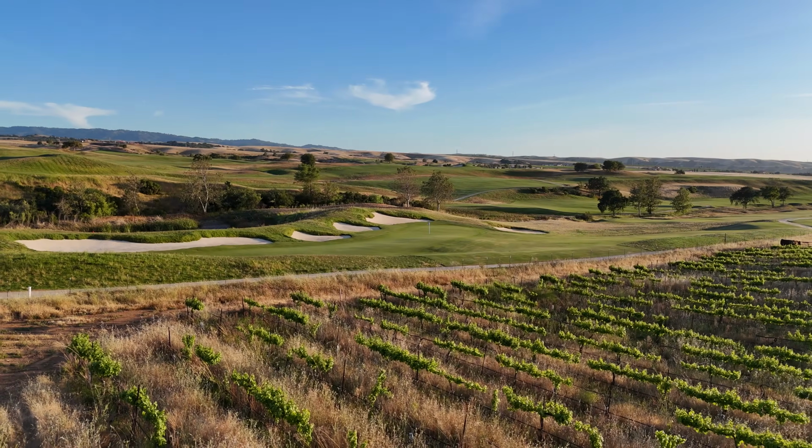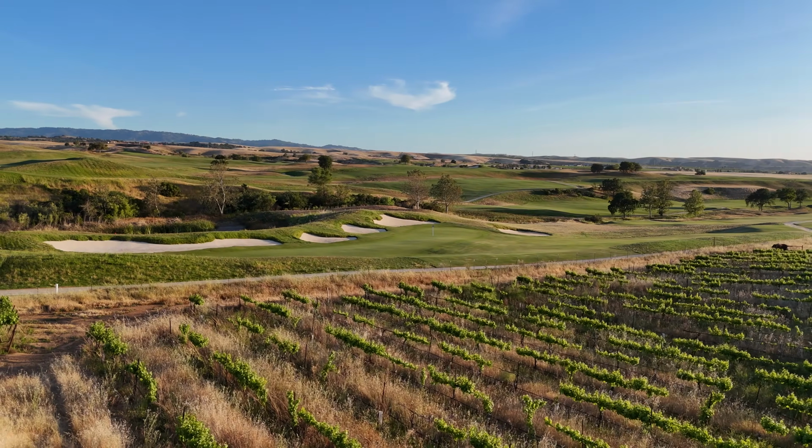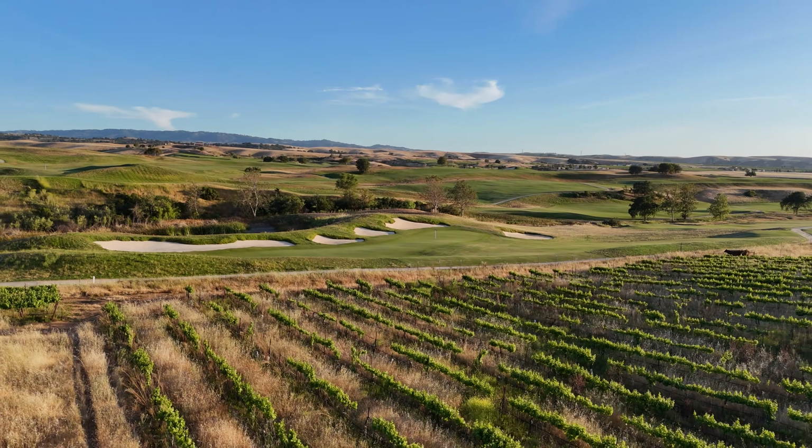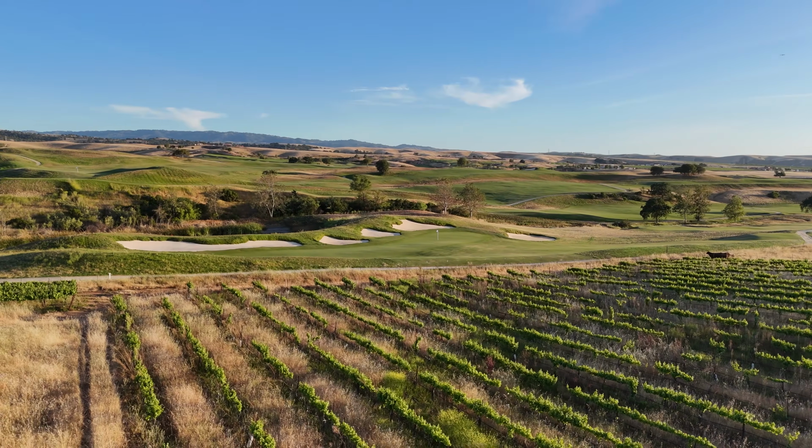And what's maybe most interesting about the hole is the front center hole location is probably the toughest. There's a little plateau there that would be tough to access. And the backside of that plateau actually is the contour that allows you to putt from the back left to the front right, or from the front right to the back left. So some pretty unique contours there.